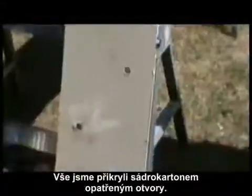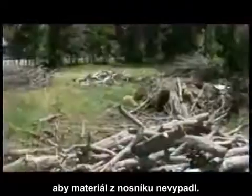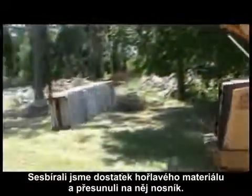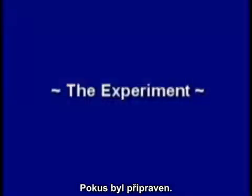A drywall lid with holes covered the side, and the entire setup was wrapped with wire lath and fence to help keep all the material contained and close to the wide flange. Plenty of burned material was collected, and the piece moved in, set in place on some old bank and financial statements, ready for the next day's experiment.